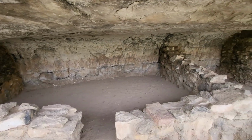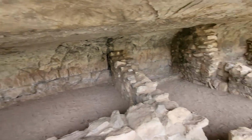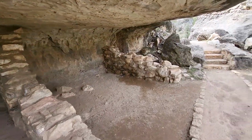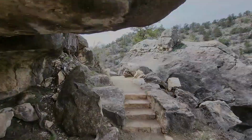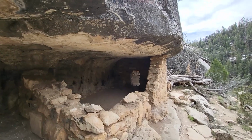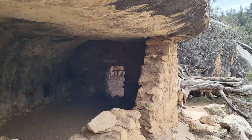That one right there, that looks like a nice place to live. It's got some room in it. But obviously these smaller ones would have been for storage. But this whole place is just fascinating. It really is. And see, here they have a little doorway leading from one room into another.